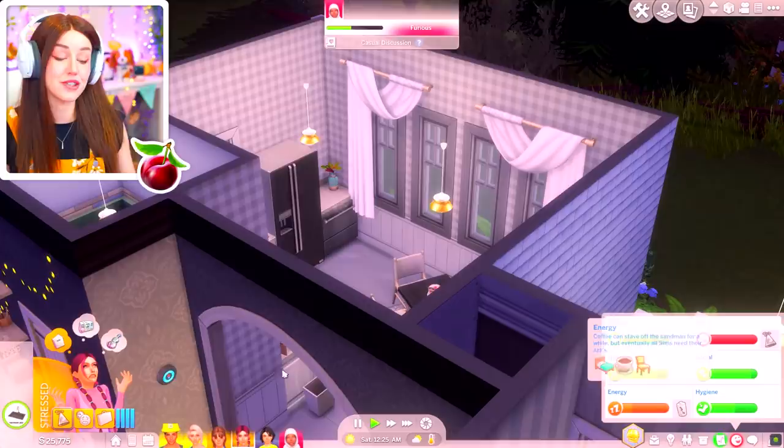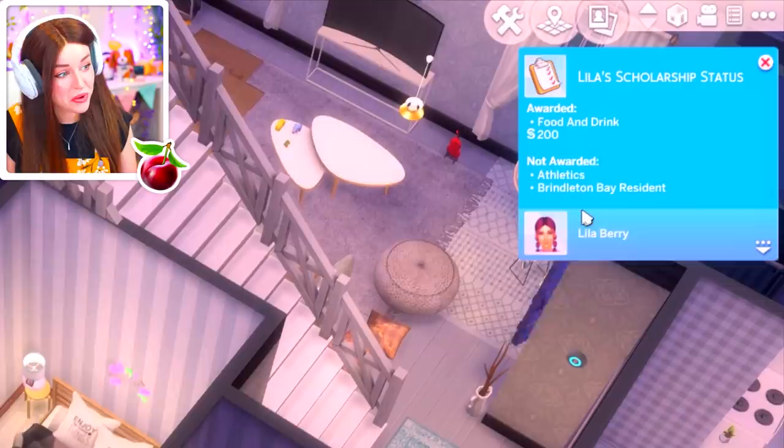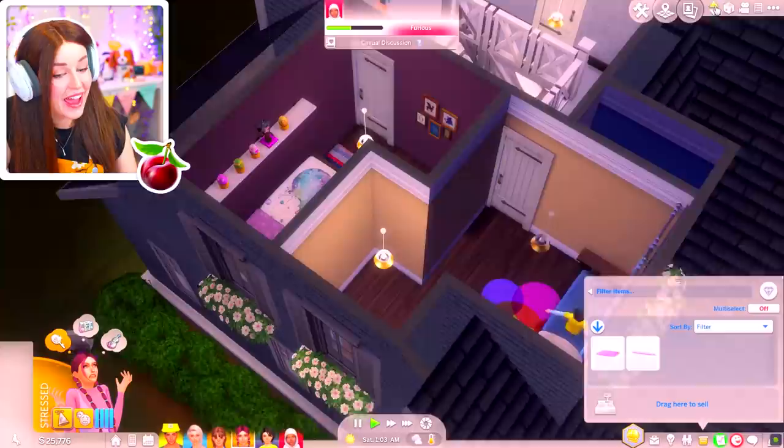Oh, and we got awarded food and drink, but not Brindleton Bay resident and not athletics? What? No way. Okay, that's not as much help as I was thinking we'd get.